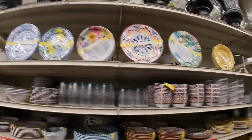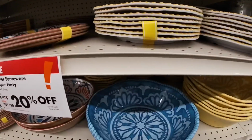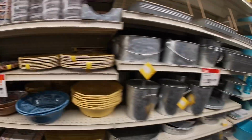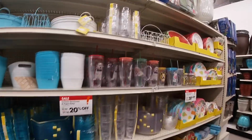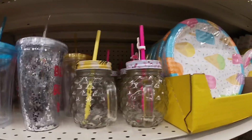Have the plates and stuff over here. That one. I like the yellow one a lot better. I guess it goes along with the lemon theme. I like that one. Have all of your stuff for your outside picnic. Oh, look at these cups. These cups are too cute. This is pretty.